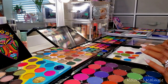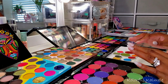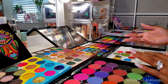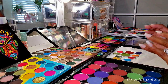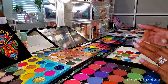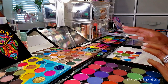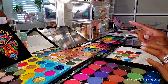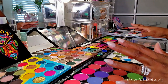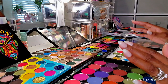But, you know, I have been trying to up my single shadow game. And in doing so, part of the reason is so that I can dupe palettes that I want to try and keep myself from buying. Because I have a habit of, if I see it, I like it, I want it, I'm buying it. So, no promises that I'm not going to buy it, but I am definitely going to try and dupe it right now. So, yeah, hence why I have a good portion of my singles. This is not all of them, but these are ones that I'm just going to be checking out right now.